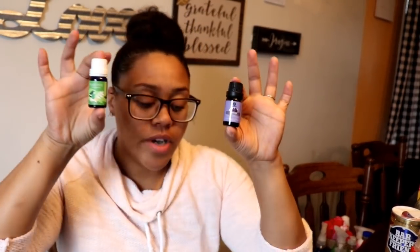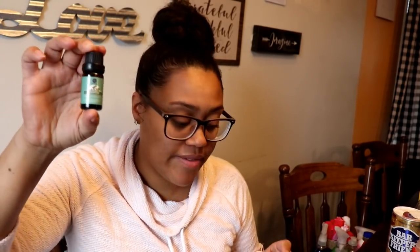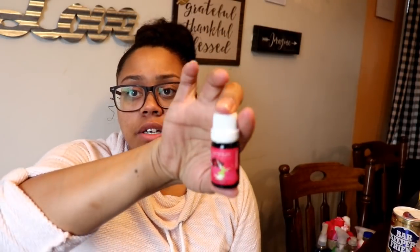I just have these ones on hand that came with my diffusers. So I have lavender and peppermint, eucalyptus, which I really like if I'm stuffy, sweet orange, and then this is something new, it's geranium. So I really like these.